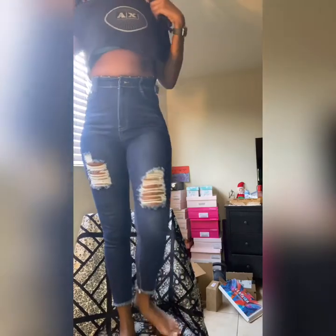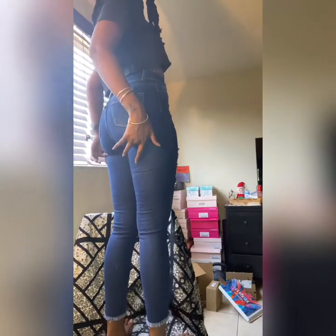Okay, Fashion Nova. Okay. Let me climb up here. Let me see what this is looking like. My booty looks small though. Look like I only got a little bit of booty.